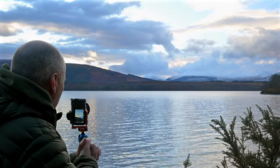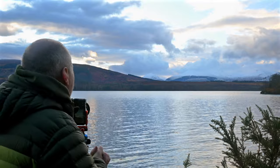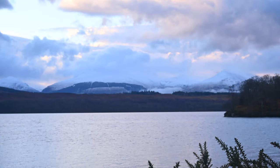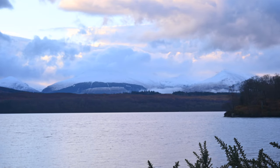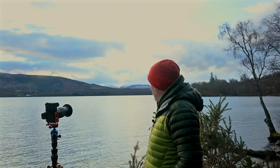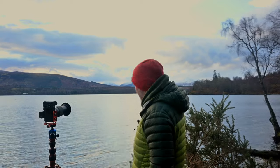I might still get the big long lens up and do some more close-ups, but for now let's get this panoramic done. It's a bit colder today, which is nice actually. Hopefully we're in for a really good day's photography. Let's put my hat on. Oh, so all the interest is back there. The light's wonderful. So I'm going to put the long lens on again, and this time I'm going to zoom into the two mountains. The atmosphere in this picture looks fantastic, and photography like this is all about atmosphere.